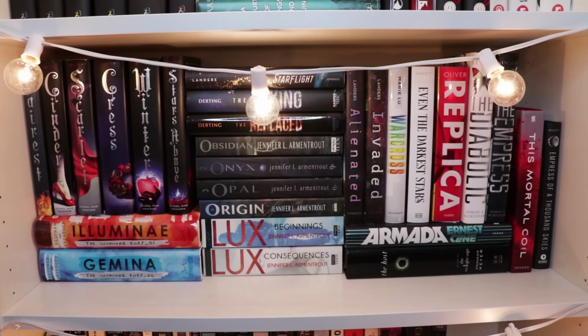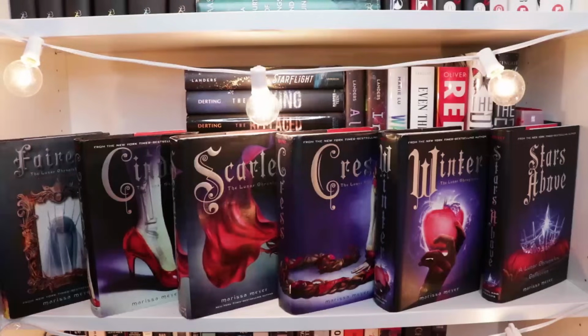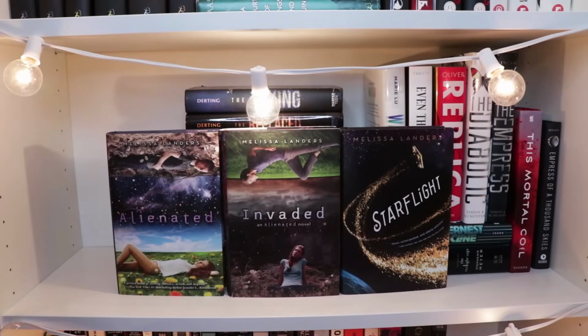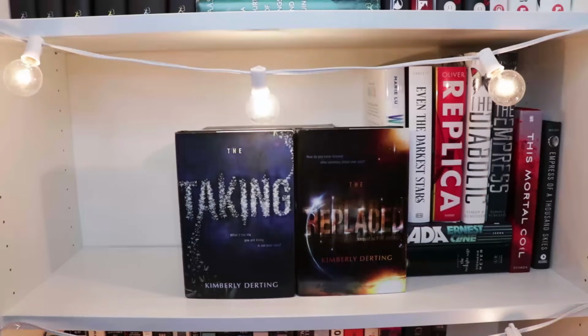Alright, so this is my main science fiction shelf. It has a lot of my favorites, or the ones that I'm hoping to read soon. So first is the Lunar Chronicles series by Marissa Meyer, the Illuminae Files series, Illuminae and Gemina by Amie Kaufman and Jay Kristoff, Alienated, Invaded, and Starflight by Melissa Landers, The Taking and The Replaced by Kimberly Derting.